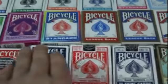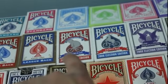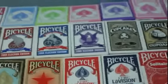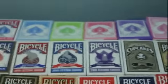The Bicycle Berry, the Rainbow Back, League Backs in red and blue, and then the Election edition with the Republican in red, Democrat in blue, Independent in purple. Go Independent. At this point in time, I think Independent's the best one because everyone else is just fighting.